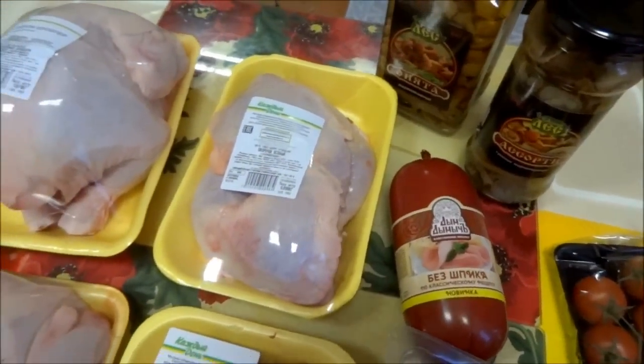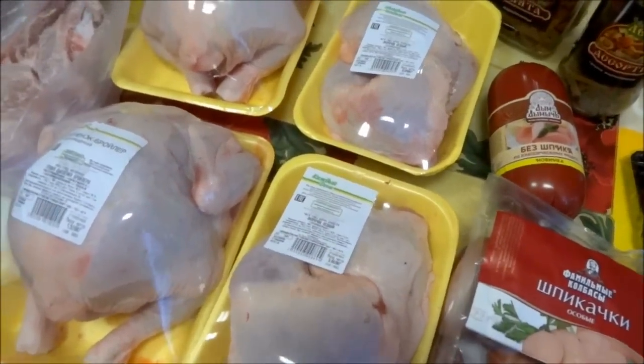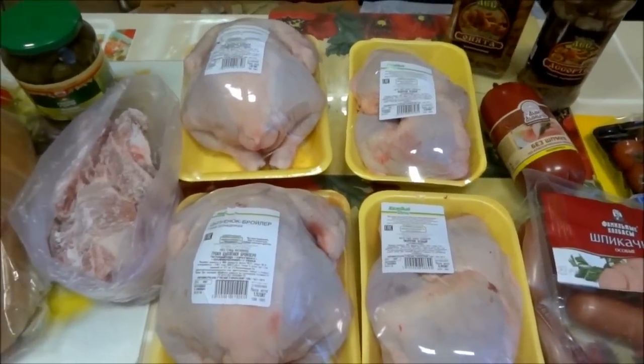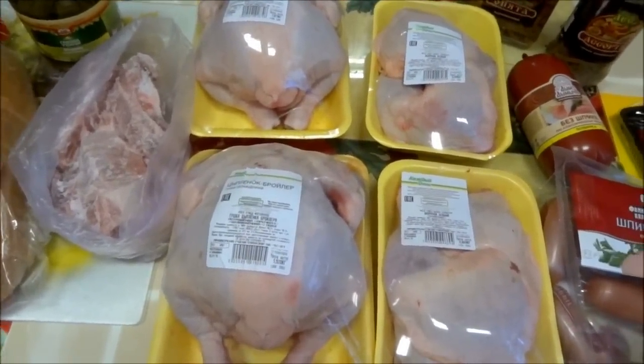So that's all, guys. These are the prices at this moment in Russia for all these different types of products, the popular ones which we usually eat.